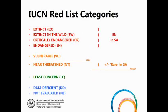Now, the IUCN Red List has the following categories on the left-hand side here, ranging from extinct in the wild, critically endangered, vulnerable, near threatened, and least concern. And then there are 2 other categories where there's not enough information in one way or another: data deficient, not enough information, and not evaluated. In our case, that was often where there were some taxonomic issues.